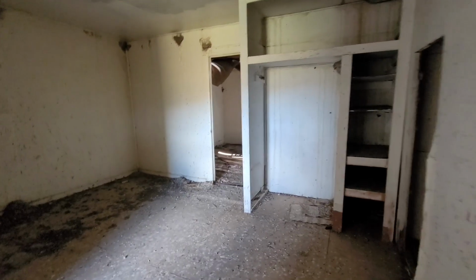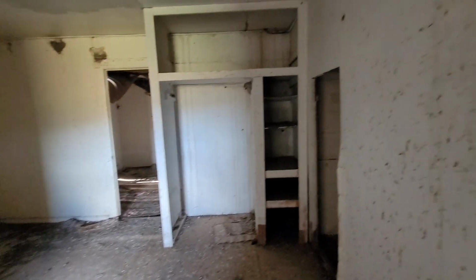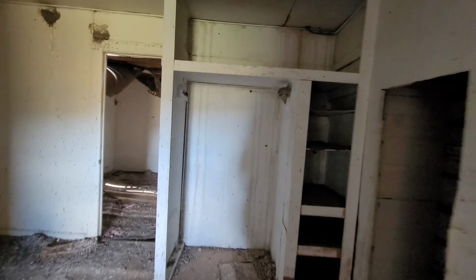Okay, so like I said, this central room, I don't know what it would have been used for. It looks like that was maybe a closet, storage of some sort. And then there's an understairs closet here for also more storage. I guess it could have been like the wine cellar. I better turn my flash on. What if there's something cool in here?